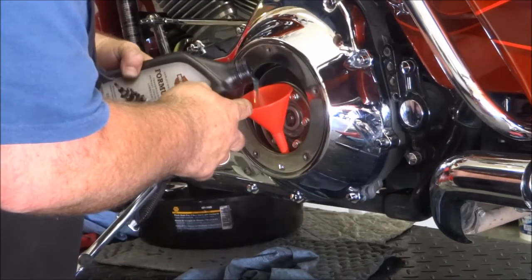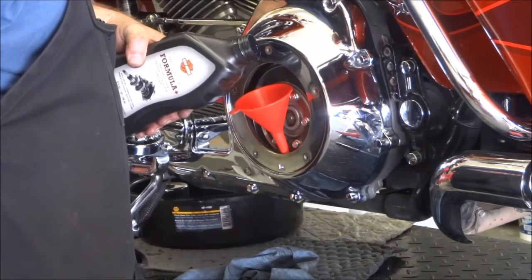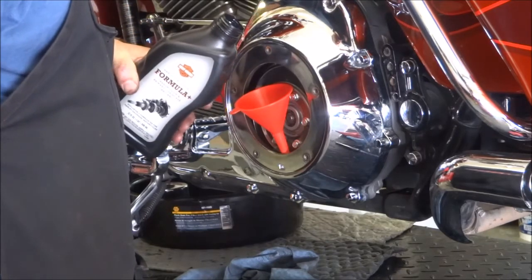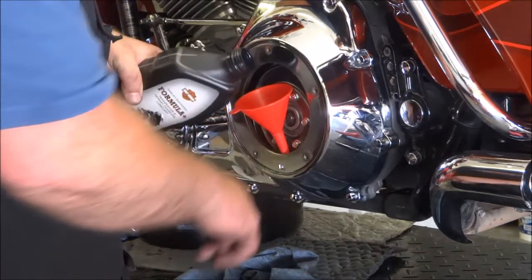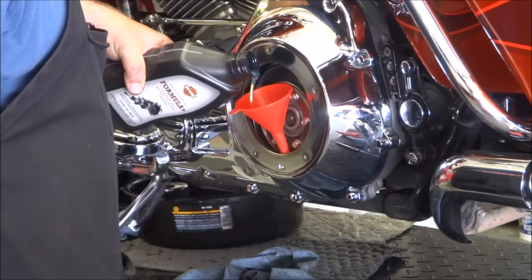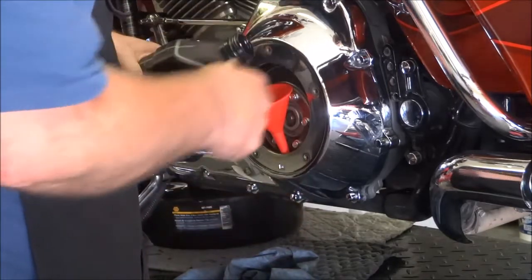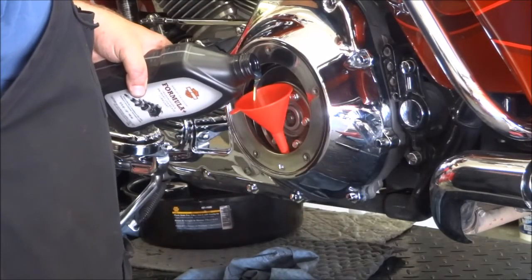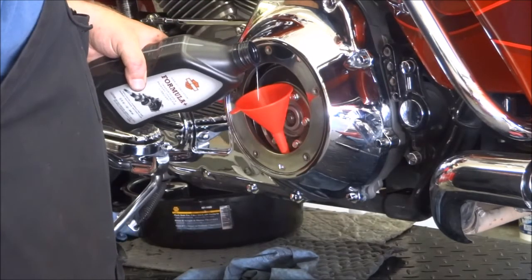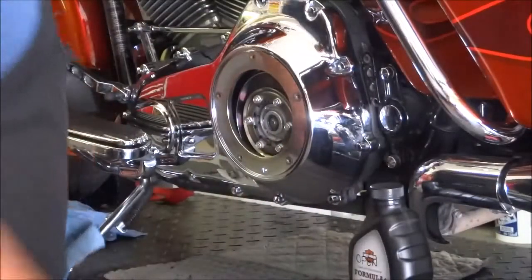I've got a quart that's partially open from a couple other bikes that I've done, so I'll just use that one and come up to level. There is a little notch down here in the primary cover for a small funnel, but it's not a very big hole, so you don't want to fill it up too fast anyway, because you want to fill it from the bottom up. If you start dumping it in too fast, you can actually trap a little bit of air down in there, but you may not notice it until actually the dry system's cycling. So it's probably by design that they make it to where you can only fill it a little bit at a time.